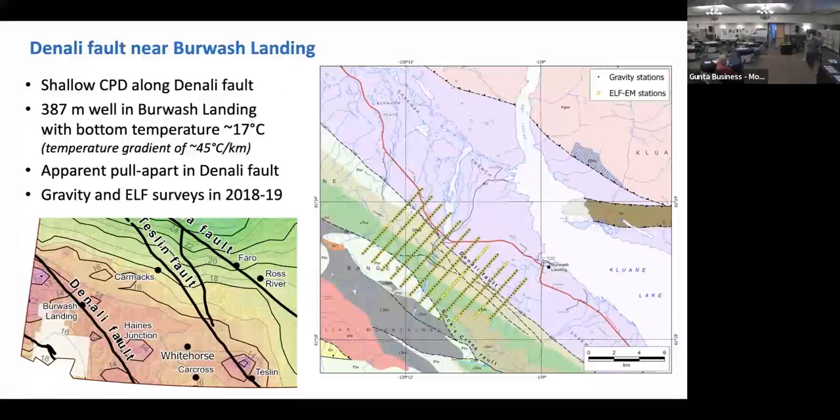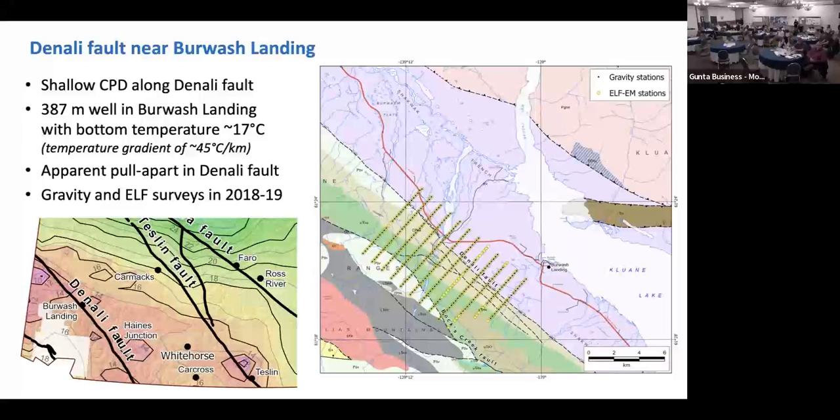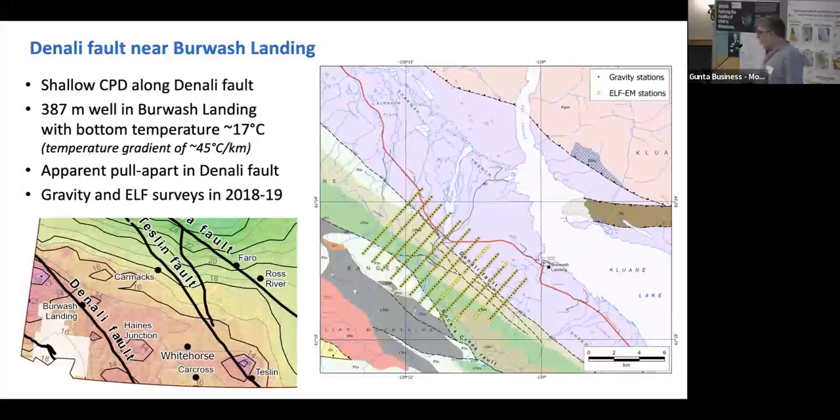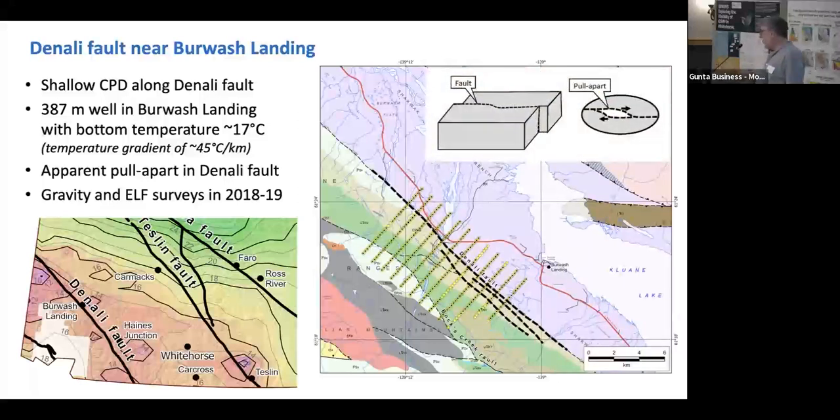Okay, perfect. So we went there because there's hot water. We're in the Denali Fault, which is active. That Curie point depth mapping exercise that we did early on shows it's pretty hot. There's a shallow Curie point depth, about 14 kilometers, beneath Burwash Landing. And when we look at the geology map, what I've just highlighted is that right around Burwash Landing, the mapping of the Denali Fault shows that there are multiple strands of the fault, which is suggestive that we might be in a situation where we would have one of these pull-aparts, which would allow opening space in the fault zone.